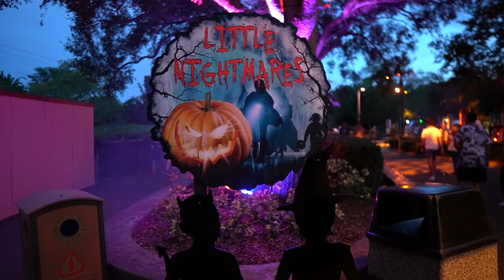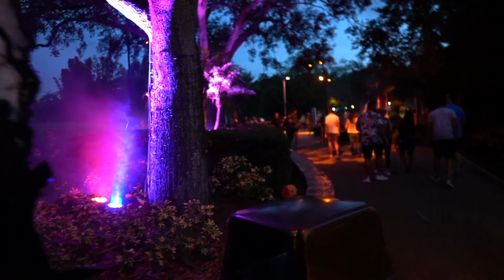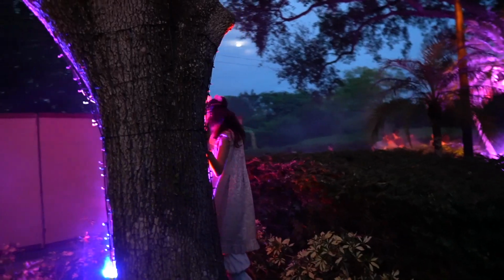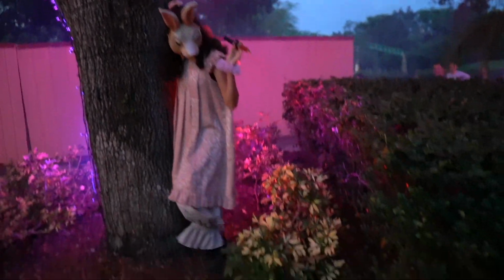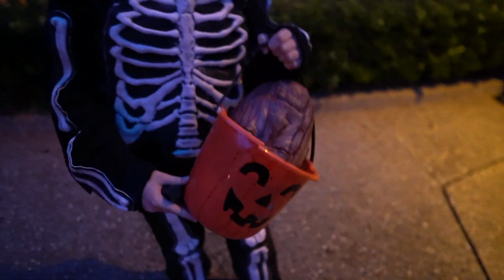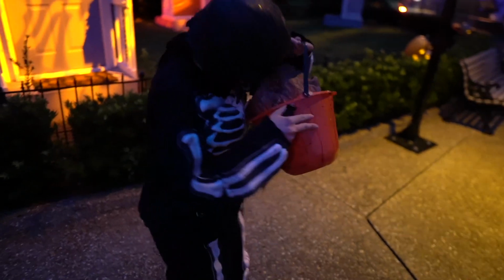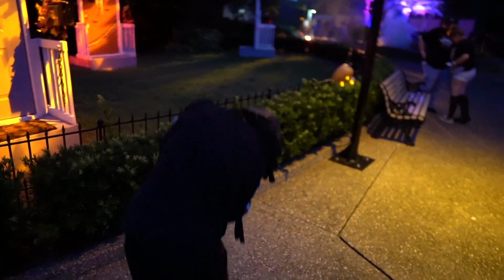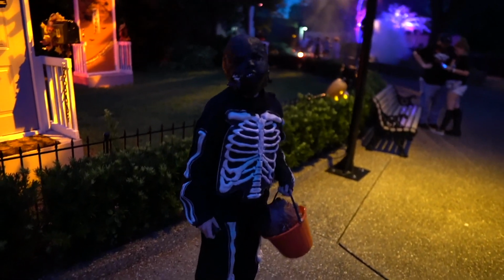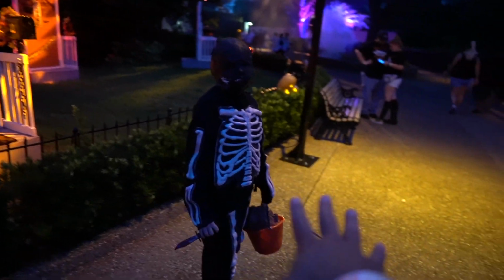Next scare zone up, Little Nightmares. What do we have up here? Oh geez, they're in the bushes. Trick or treat, looks like you have a gentleman's head for your trick or treat. Wow. Oh, you like eating the gentleman's head for Halloween. Oh man, that's intense. I don't want no part of that, so you have a great night.